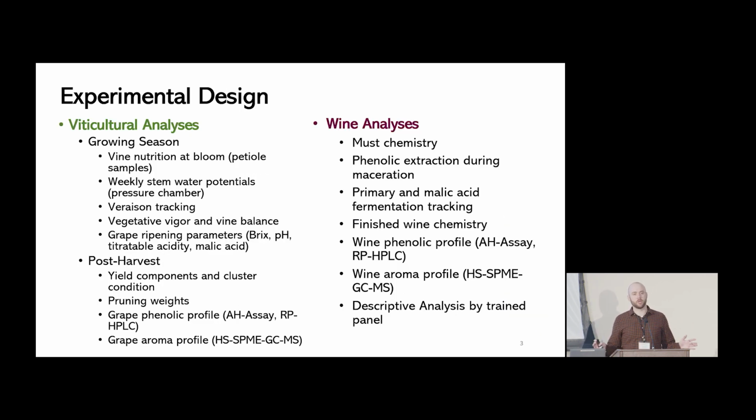We tried to leave no stone unturned. So we did a lot. Using those vines in the RMI, we evaluated the vines prior to harvest, the grapes after harvest, and then the wines made from those grapes. During the growing season, we checked vine nutrition at bloom through petiole sampling. We looked at water status throughout the growing season. We tracked veraison to see if one clone maybe had started earlier compared to the other ones and finished earlier. We looked at canopy density as a metric of vegetative vigor. And we also checked grape ripening parameters, Brix, pH, TA, the usual.